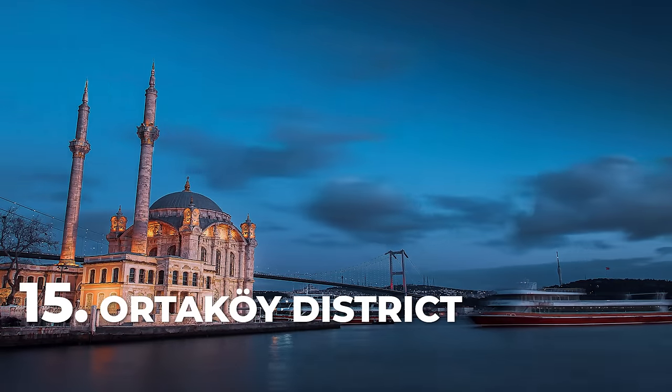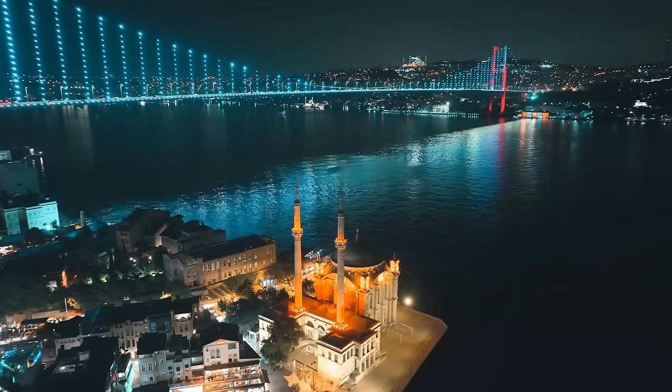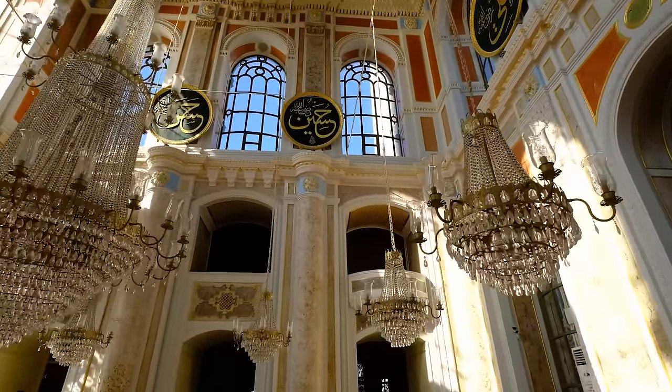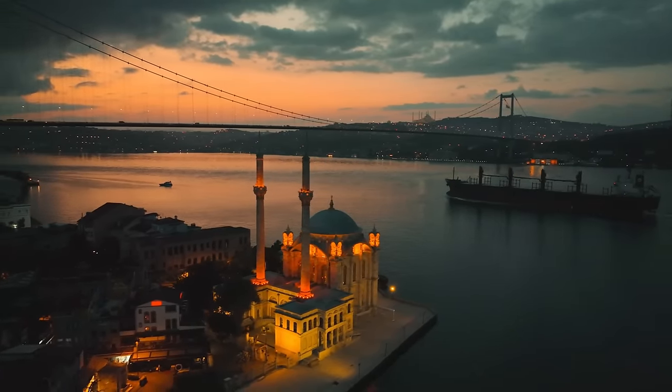Walk along the Bosphorus in Ortaköy and enjoy the fascinating views we can have from the mosque and the Bosphorus Bridge connecting both continents. My favorite time of day to visit this specific place is right before sunset and night, when the mosque and bridge are lit up.